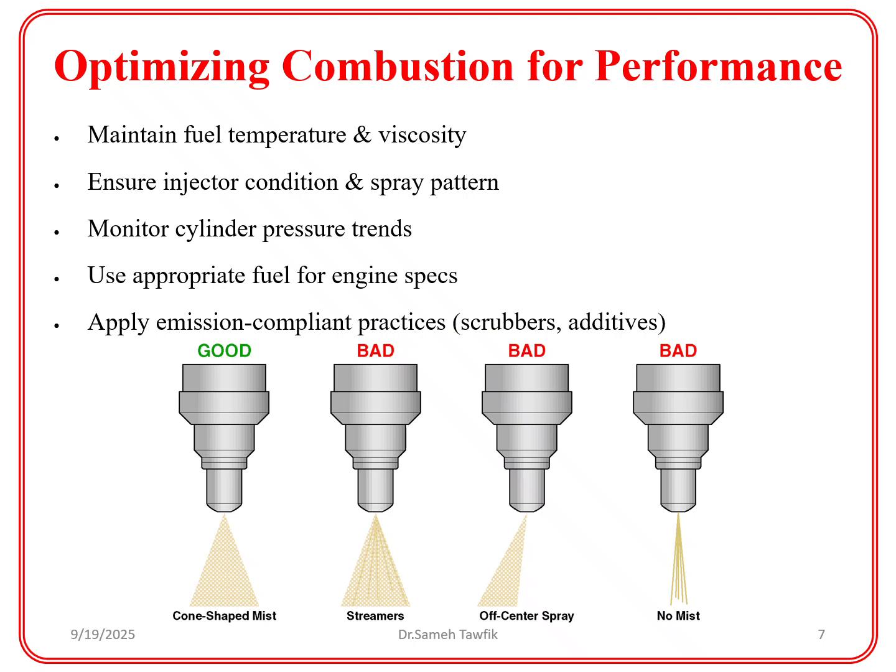Cylinder trends provide valuable information for detecting early signs of instability or delay. Selecting the correct fuel type for the engine's specifications also plays a major role, as not all fuels behave the same. Finally, applying emission-compliant practices, such as scrubbers or fuel additives, helps meet environmental regulations while maintaining performance. By combining these practices, engineers ensure that combustion is complete, controlled, and efficient, delivering maximum power with minimum waste.